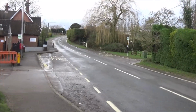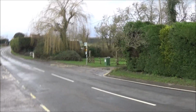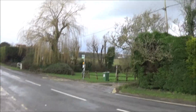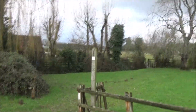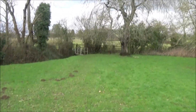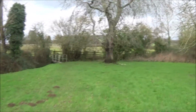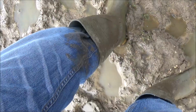And then over here, we take the footpath diagonally across the field. So there's two, don't confuse that one with this one. That's the second one you want. Which takes us out into the fields, across the little footbridge. Even with the wellies I've got blinking mucky, look.